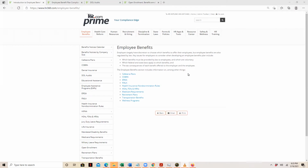The employee benefits section also includes information on cafeteria plans, COBRA, ERISA, FMLA, health insurance non-discrimination rules, HSAs, FSAs, and HRAs, Medicare requirements, retirement plans, transportation benefits, wellness programs.